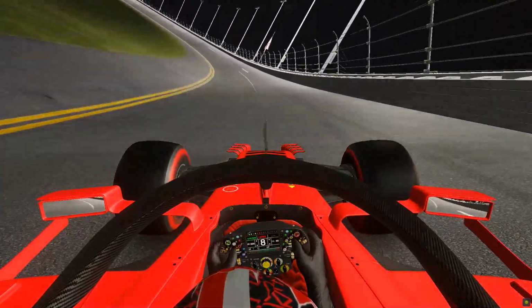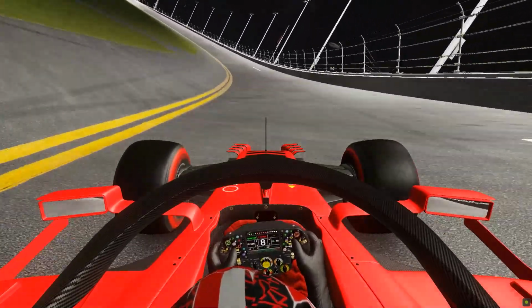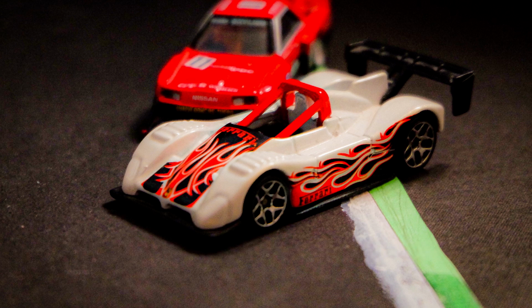Number 9. Now, the next one is a licensed model. So, the Ferrari 333 SP. Now, I do have two of those, but I would prefer the white one with the red flames on it. You see, the white, red, and black combo just blends in really well with this paint scheme. And yet, Hot Wheels did not disappoint with this paint job.